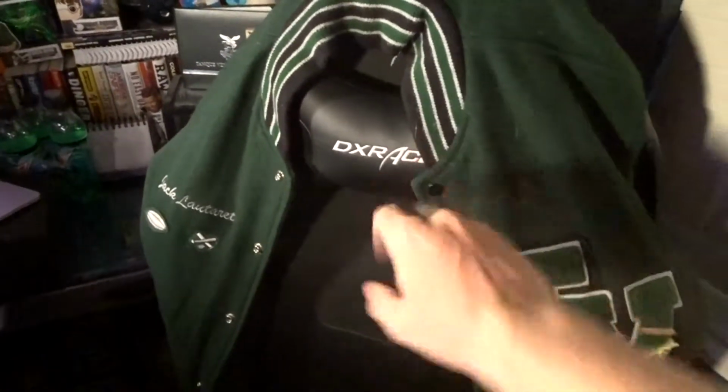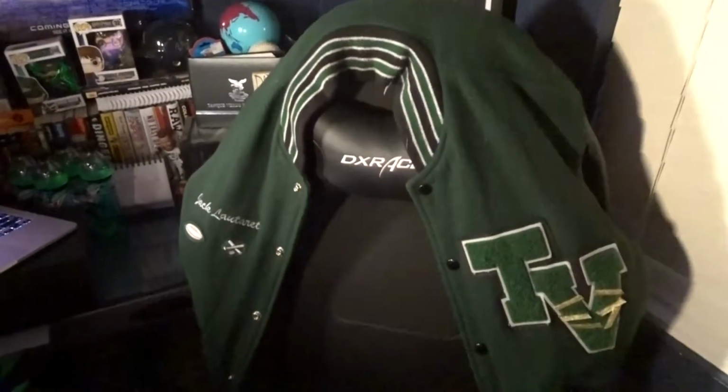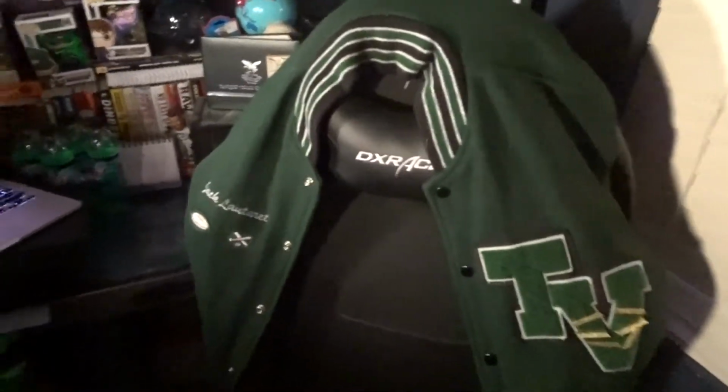So pretty much, what we want to start off with right here is my chair. DX Racer, standard black chair. You got my Letterman jacket from high school, baseball, football, Letterman. Pretty cool, on the back of the DX Racer chair.